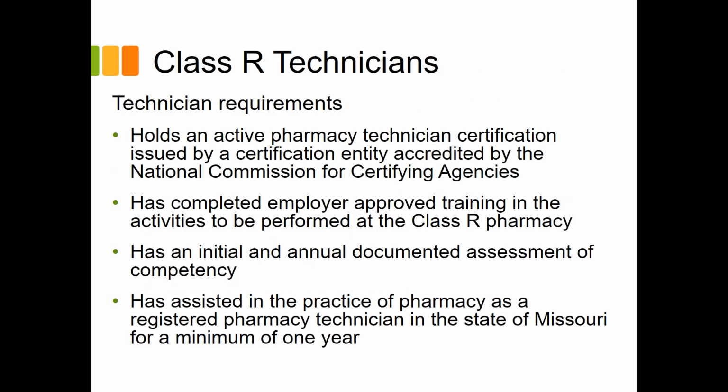To be qualified to work at one of these sites, the technician must meet these requirements. And this is one of them I talked about earlier, that certain activities require certification. You must hold an active certification from one of the national certifying agencies.